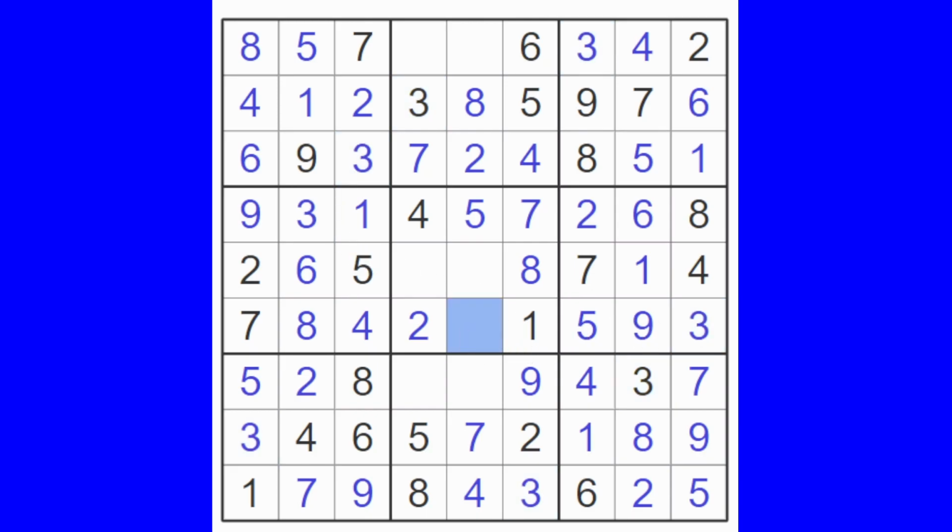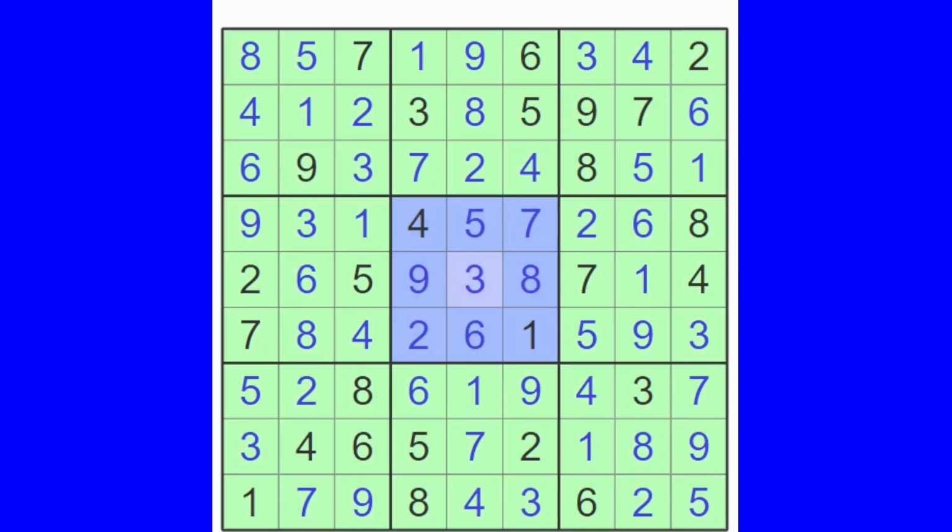This square must be a 6, making this a 6 and this a 1. Therefore, this is a 1 and this is a 9, making this a 9, and the center square is going to be a 3.